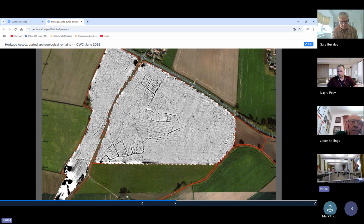And this, as I said, was a previously unknown site, and it only came to light because of the proposal to take forward an application on this site and allocate this site for housing, and the work we did to inform that application. And as you look closer, you can actually make out there's some more settlement. I'm just going to bring my cursor over on the left-hand side. There's another little circle in there as well, and that's the remains of another Iron Age roundhouse.